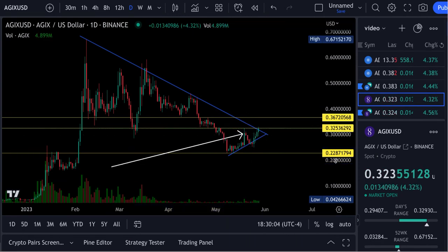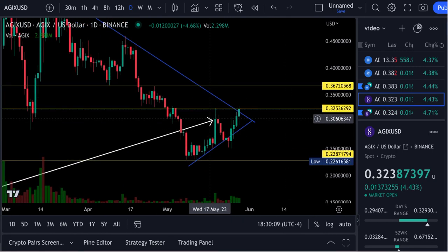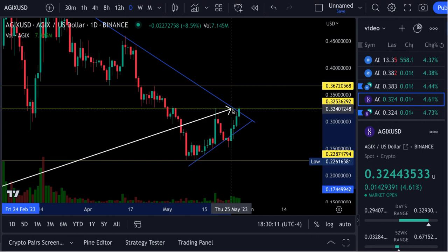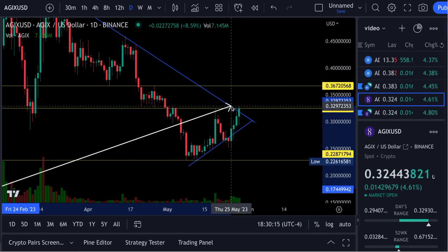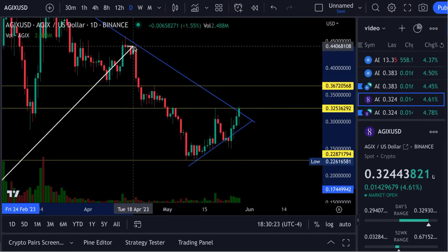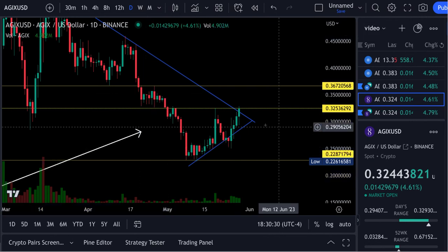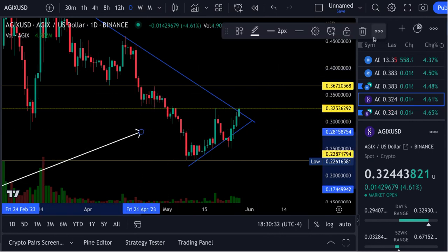Let's zoom in here and get a tighter look at this thing. If we can get a daily close, if this candle can close above this, is that 32.5 cents? If we can get a close above that, the next area we'd be looking at is up at 36.6, and then the next area after that would be the whole way up here at roughly 44 cents. So let's get a look at these RSIs and see if that's a possibility or not.